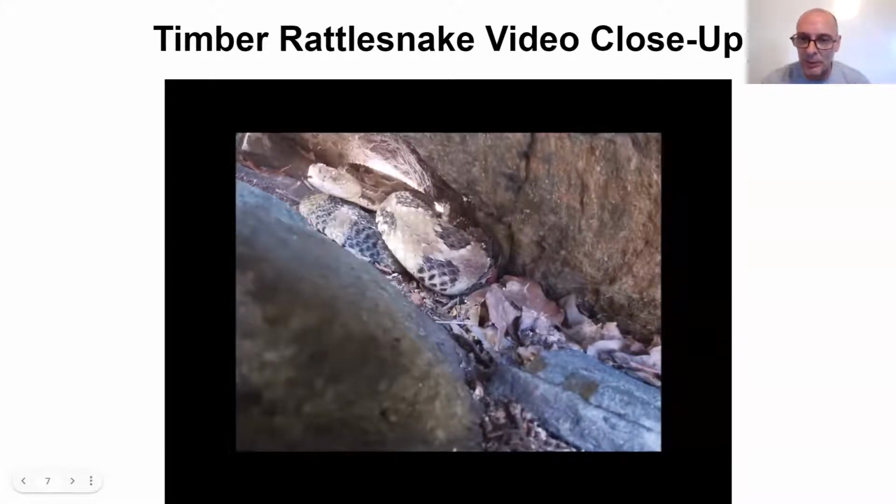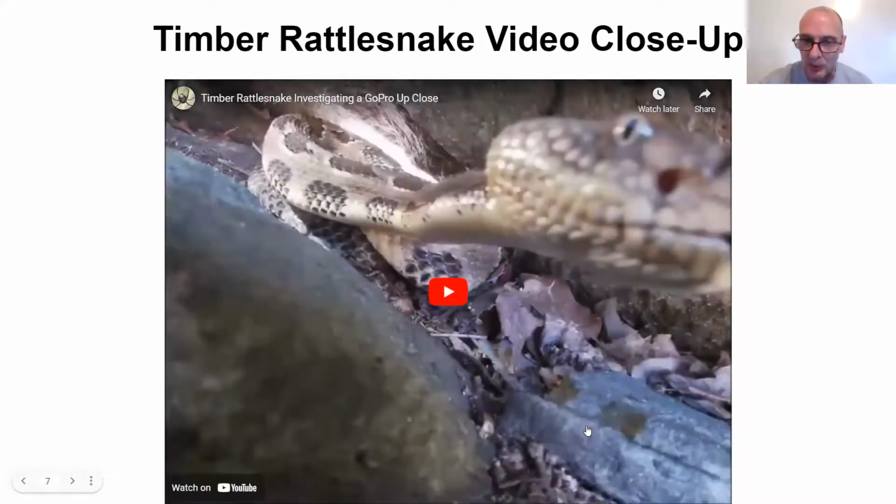So that's how calm timber rattlesnakes can be, even with a human right there. It was a wonderful experience.